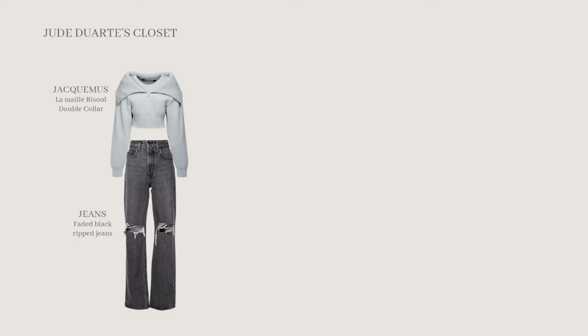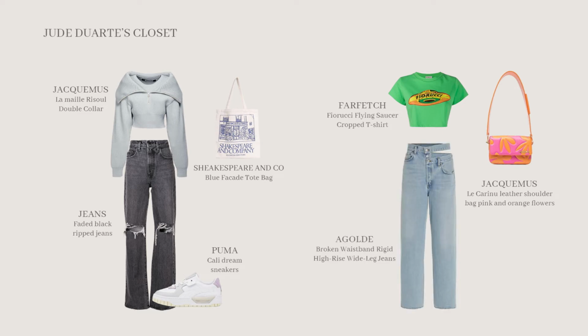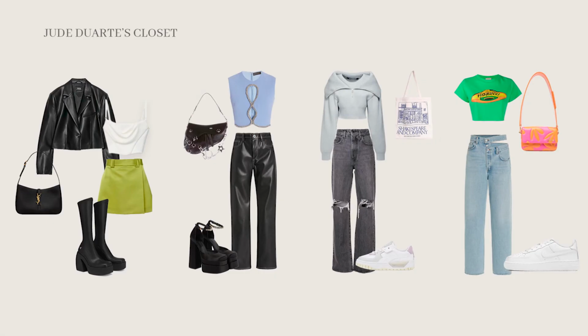For her everyday clothes, I picked a pair of ripped jeans with this Jacquemus sweater, and I paired it up with some Puma sneakers and a tote bag. And for the final outfit, I added a bit more color with the green crop top and the floral pink and orange bag from Jacquemus. The jeans are from Agolde and have this detail on the side. And the shoes are Nike Air Force One. And those are all the outfits for Jude.